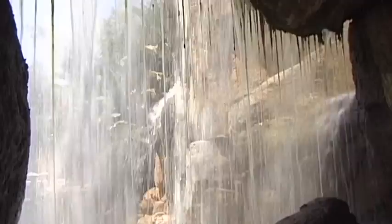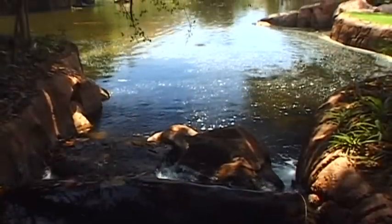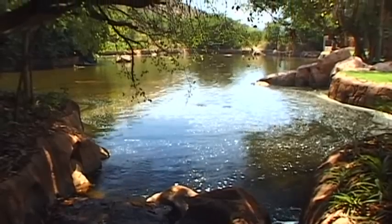Now there are tropical waterfalls, an atmospheric jungle scenery, and the severe humidity turns the climb into a challenging, perspiring adventure.